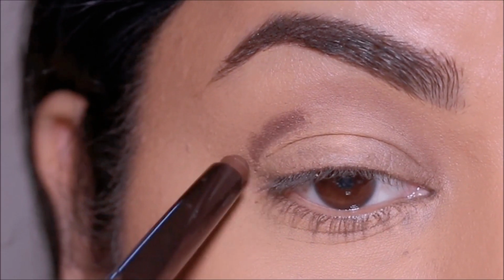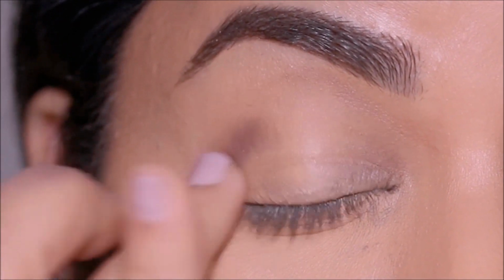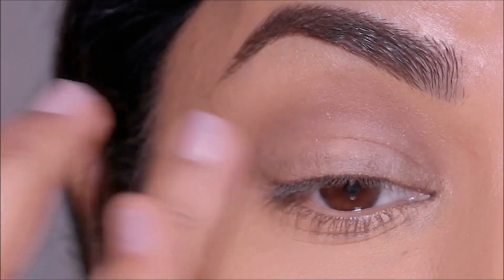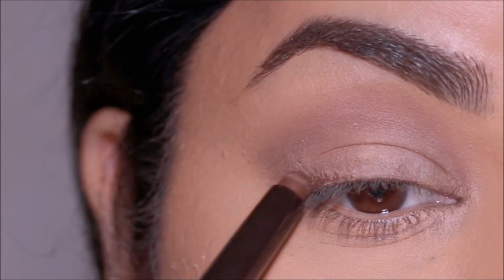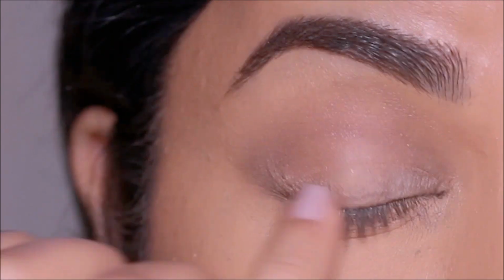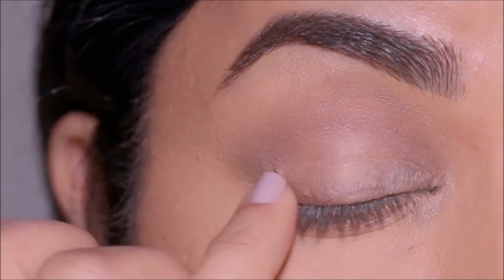First, using Cocoa, the deeper shade, I'm going to use it in my outer crease and I'm going to quickly blend it out with my finger. This is creamy and very blendable and it doesn't set immediately. So you have some buffer time to blend it out. And if you made mistakes, you can fix it. Unlike some of the liquid eyeshadows, they set immediately. This one is easier to work with.